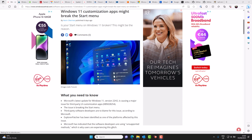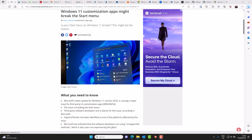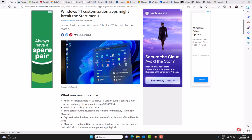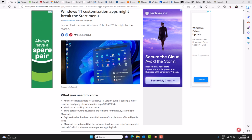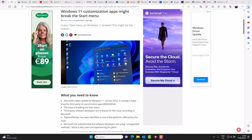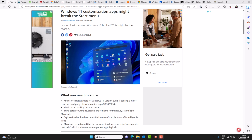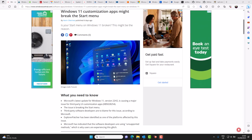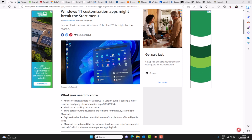WindowsCentral.com this week reported on a Windows 11 version 22H2 issue caused by recent patch KB5028254, and this issue is specific to those using ExplorerPatcher, which is a third-party Windows UI customization app. Microsoft has suggested the issue is not with the patch itself, so claiming the patch is not what's breaking Windows for those who are using this customization tool, but rather the way the app achieves its customizations, and suggests to those using ExplorerPatcher to remove the app before installing the month's patches.